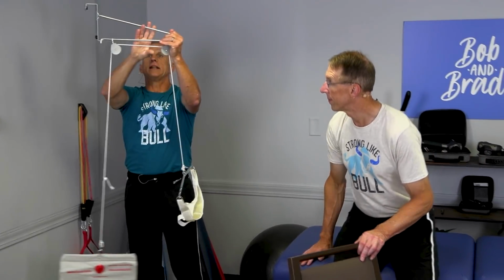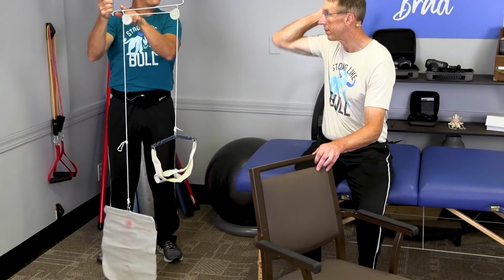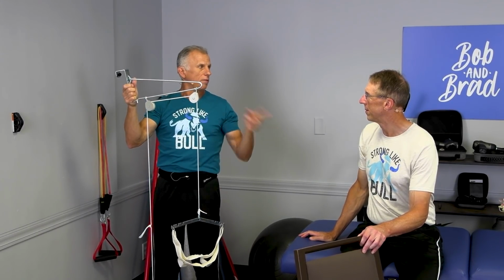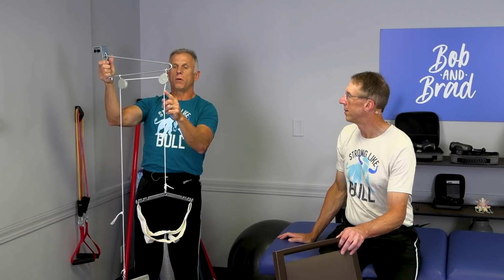It looks like this. Now, I've seen these on the internet that do not have this frame, and they hook it into the door with the same thing that we use for banding. Oh, really? Yeah, so what happens is you're pulling traction at an angle, and I don't think that would be good.